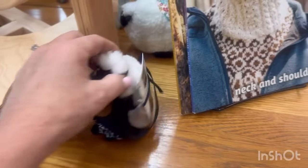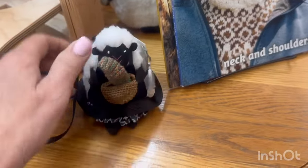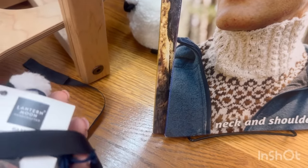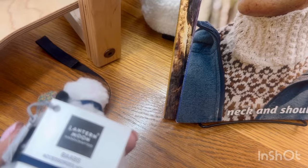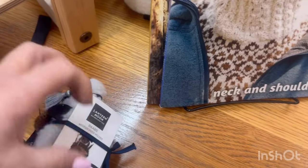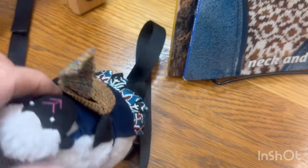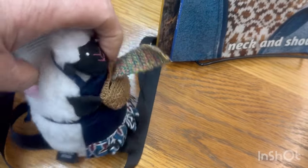Oh, these are cool. What is that? Just, I guess, a decoration. Oh, I have that. I'm trying to figure out what this is, though. Oh, this is Babs, the Lantern Moon Babs accessory holder. So it's supposed to hold stuff? I'm not sure where. Oh, in the front pockets, I guess.